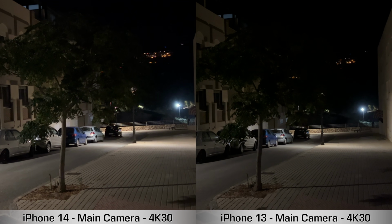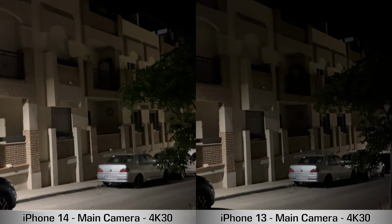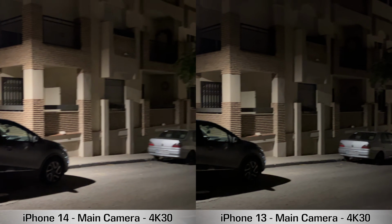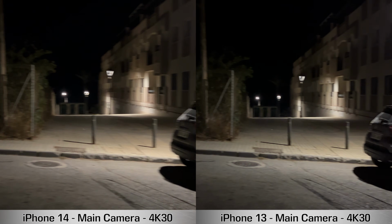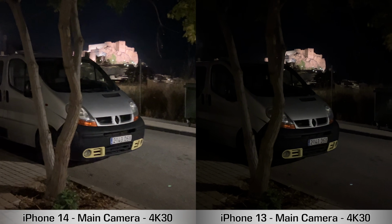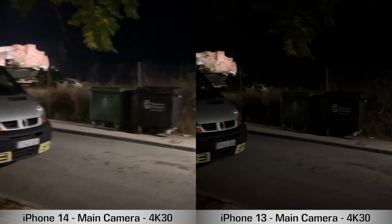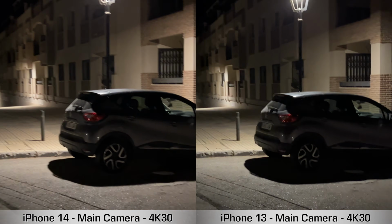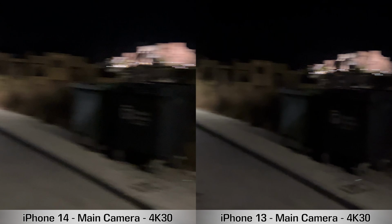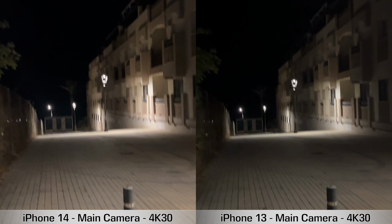Alright, we have a quick video recording between the iPhone 13 and of course the iPhone 14. For this recording we are using the main cameras on the back of the two devices and recording in 4K at 30 frames per second. We're gonna pan left, it is a bit darker around here. And the image does look a bit brighter on the screen of the iPhone 14, but we'll have to see how this footage actually looks on the computer. So yeah, this is how recording in low light between these two devices would look like.